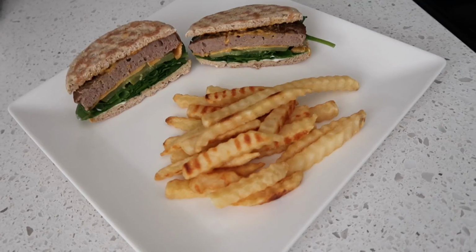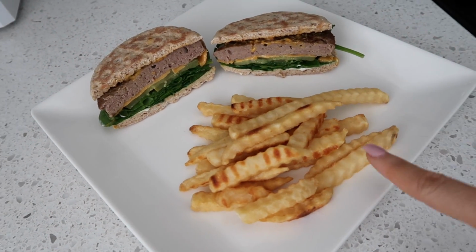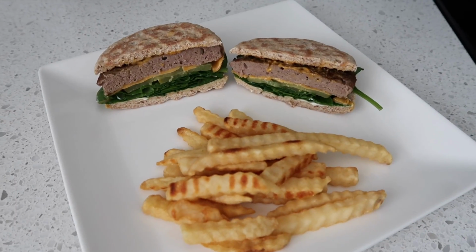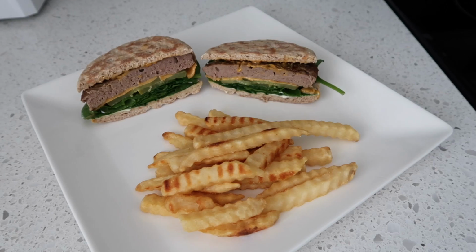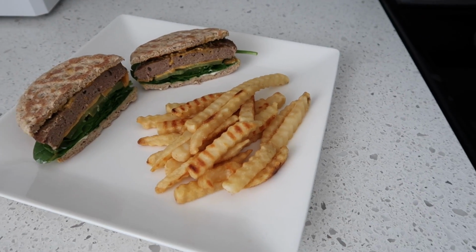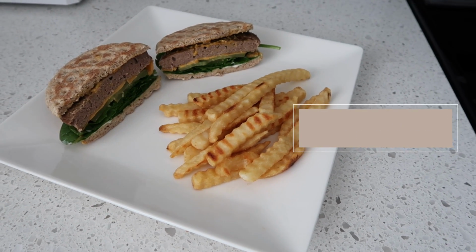It looks so good. You guys can also serve this with a little bit of ketchup on the side if you want to, or I also like to dip my fries into that spicy sweet mustard. So make sure you guys put your favorite kind of sauce on the side here and you can eat that along with this whole dish. But that's basically it, and I will put the calories over here on the side so that you guys can see how many calories this dish is.